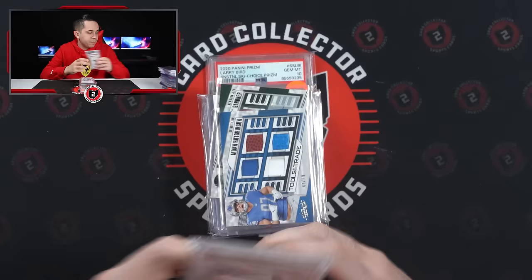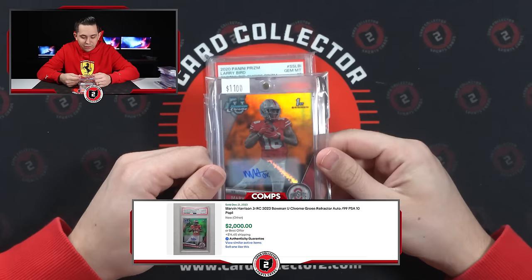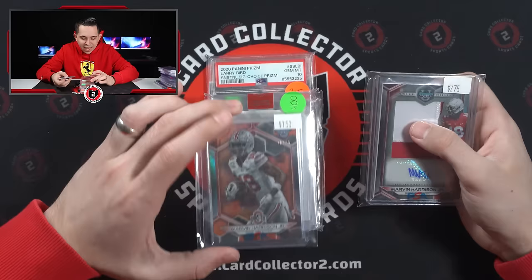Man, I took a chance on this. I don't have a true orange, but man, this guy sells well. Like, I love Marv, and I've got some really cool Marv stuff I enjoy collecting, but my goodness, he sells well. Has some incredibly high sales. Marv patch auto at a 49, true orange, numbered 10 of 25, so some nice stuff there.